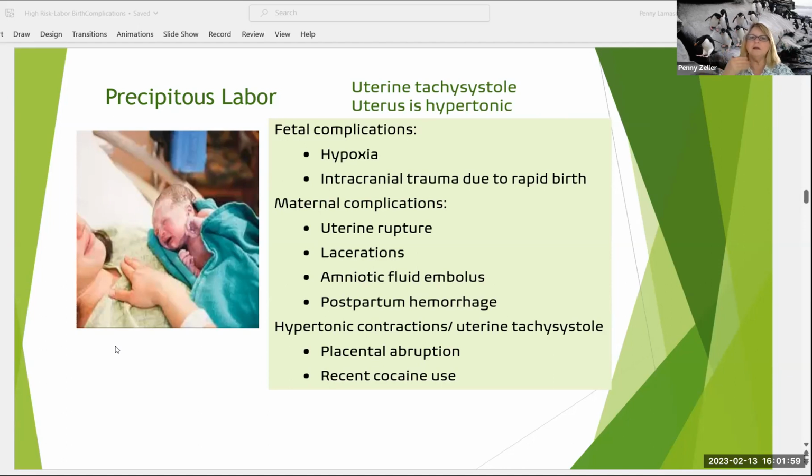Hypoxia developing can cause actual brain damage. And then of course, any kind of trauma traveling through that passageway can actually cause brain damage from trauma. Okay. And of course, for a mother, it would be rupture of the uterus, laceration, and hemorrhage, definitely hemorrhage. Postpartum hemorrhage is a risk factor.